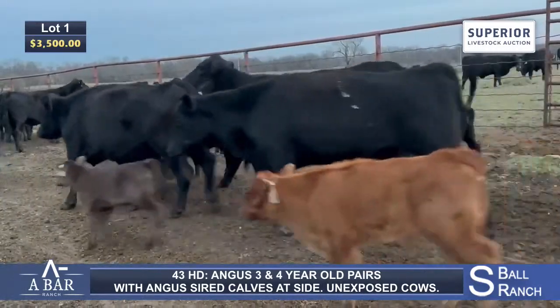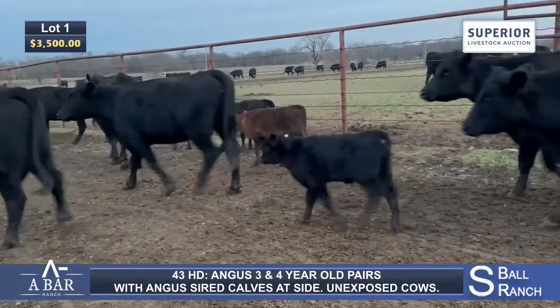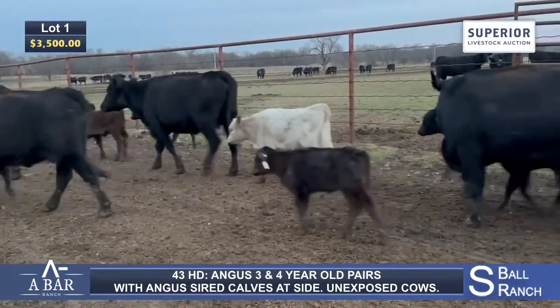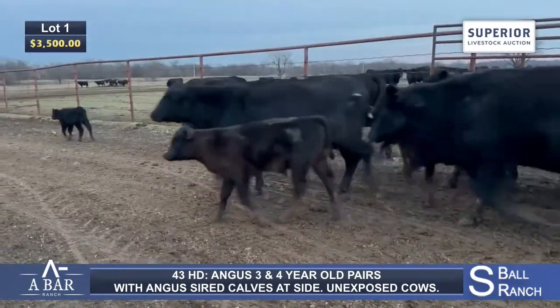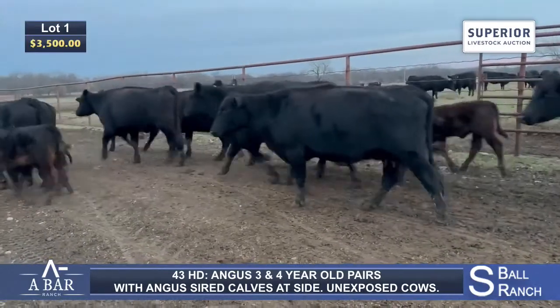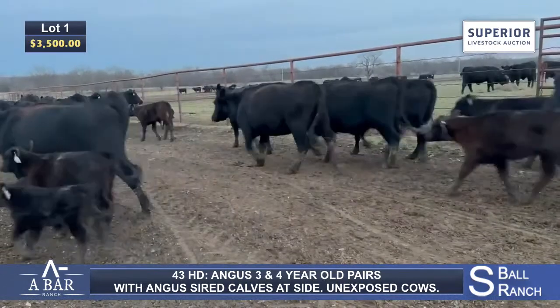Yeah. And, Merritt, go ahead and tell them about the first pin. Yes, sir. The first pin here, for those that walked out there, pin 22 is the representative lot out of pin 1. There's 48 total of these pairs. The cows are 3 and 4 year old. They're fall born calves here at side. These are unexposed cows. They'll be ready to go home and get a bull. Ready for service. All right. We'll get the cows in here right behind them so we can take a look at these girls.